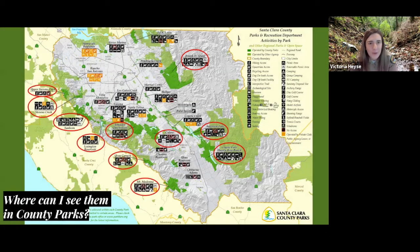I know one of your burning questions is probably, where can you actually see the salamanders? There are a lot of county parks where you can see salamanders and newts. I've circled a handful of my favorite places on this map. Stevens Creek is a great place. Mount Madonna and Sanborn are great places to see newts.